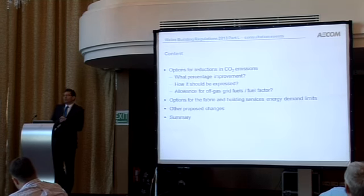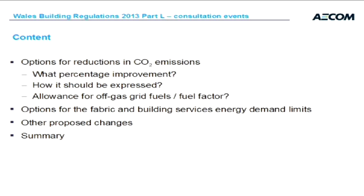So what I'm going to be talking about today is the different options for reductions in CO2 emissions, talking about the percentage improvements, which Francois has already alluded to, 40% to 25%. How should the target be expressed? Are there ways in which it can be simpler to understand and implement for Wales? And also, what do we do for off-gas grid fuels? Then we'll be talking about the energy demand limits, other changes to Part L for new homes, then wrapping it up with a summary at the end.